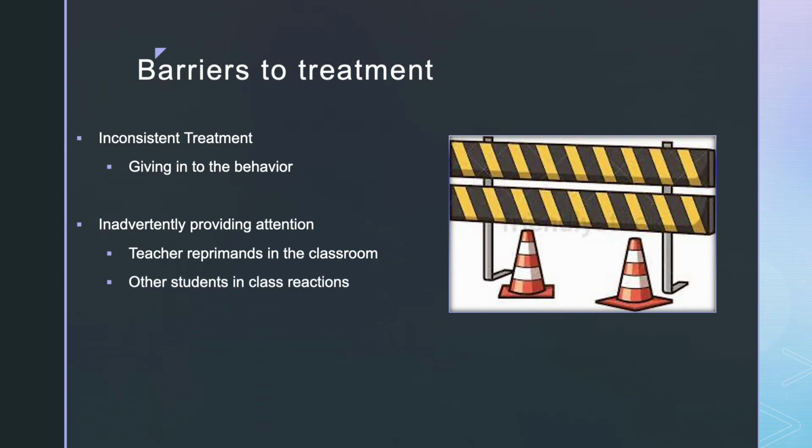For instance, in the earlier example where I mentioned a client crawling around the classroom pretending to be a cat, sometimes this particular client would engage in this behavior, and the teacher was trained to ignore that attention-seeking behavior. However, the other students in the room would make comments and give reactions that provided this particular client his attention.